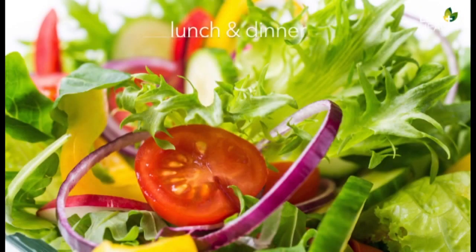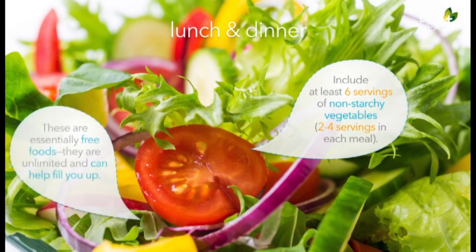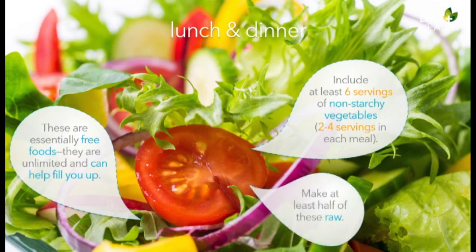Lunch and dinner meals should include at least 6 servings of non-starchy vegetables, 2 to 4 servings in each meal. These are essentially free foods. They are unlimited and can help to fill you up. Make at least half of these raw.